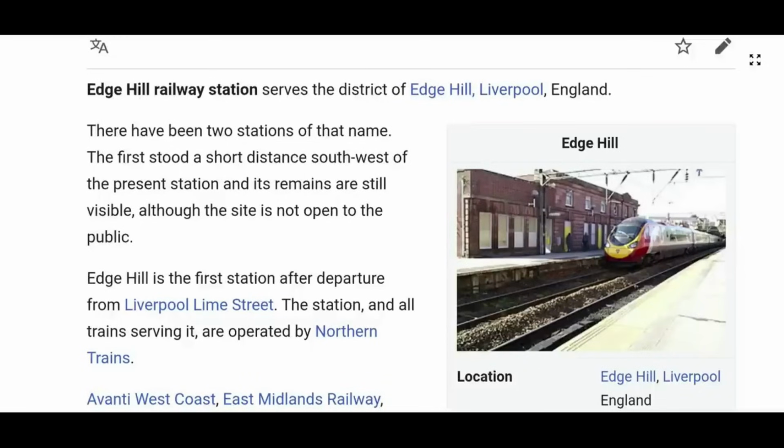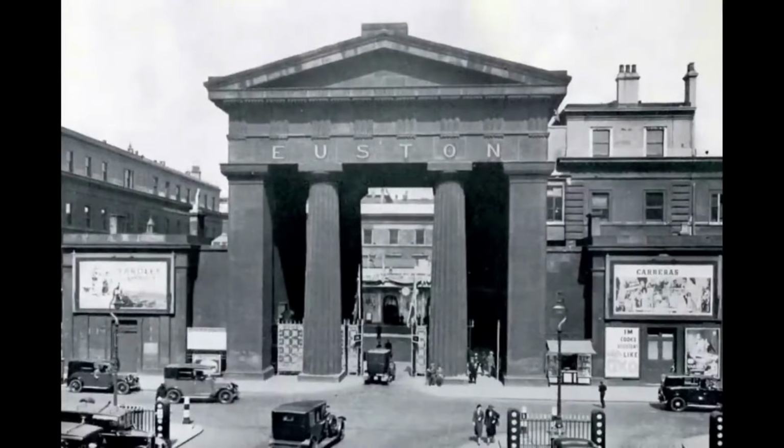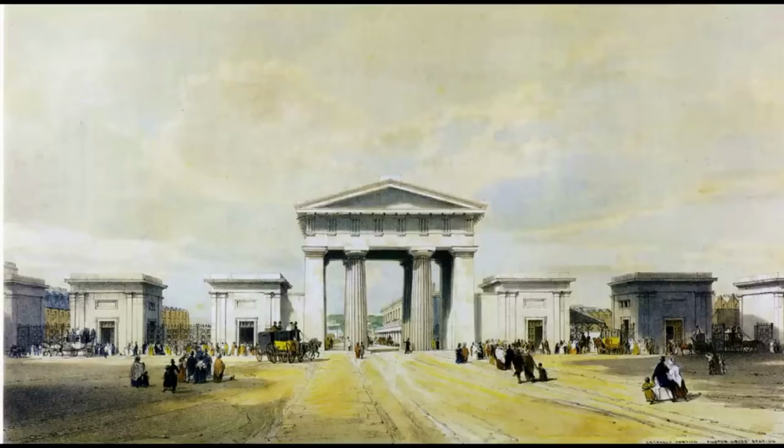So this says there've been 2 stations of the name. The first stood a short distance southwest of the present station, and its remains are still visible, but the site isn't open to the public. Now there's going to be a part 2 to this, and I'm going to go there, film it and do a live there as well. But that train station here connected up to Euston's train station in London, which was this train station at the time. So this is 1830. And this was the station building before it was turned into a train station.